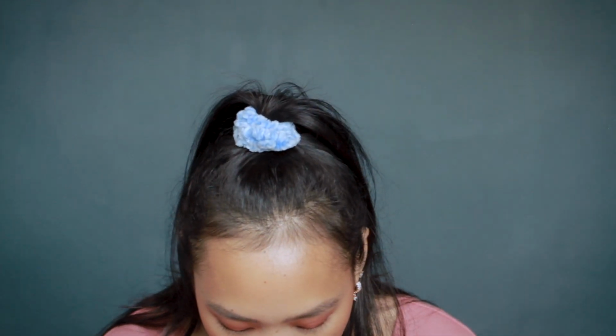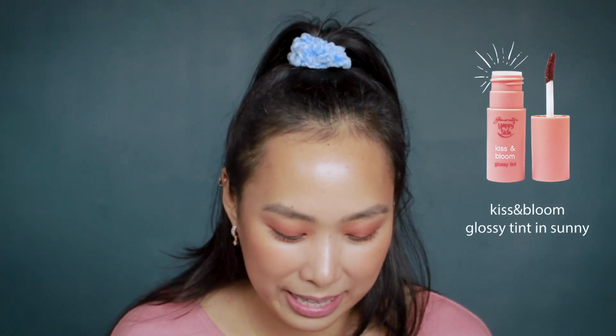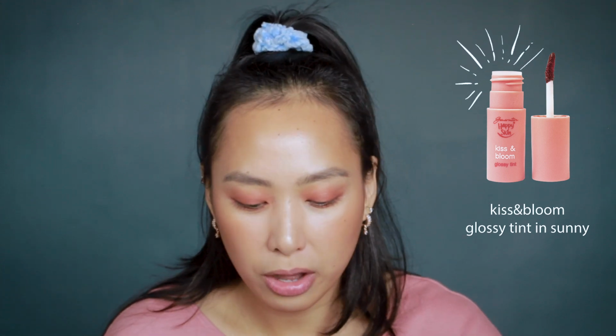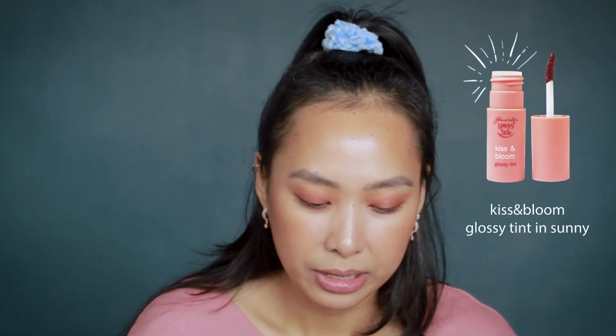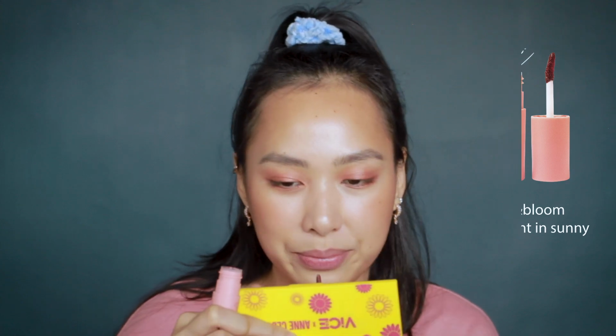Okay, next lip product is from Happy Skin. I really love their Kiss and Bloom Glossy Tint. I think it's such a pretty product. It's such a comfortable product on the lips, and I don't know, they really got me on this one. And so specifically the shade Sunny. So is this Sunny? I think this is Bud. Oh no, it's Sunny.